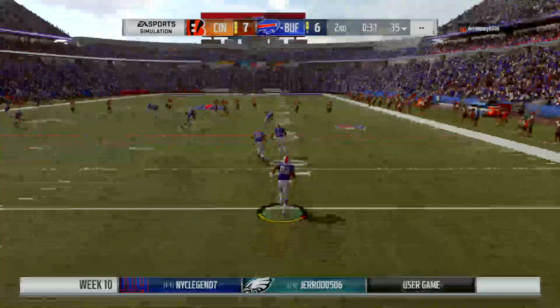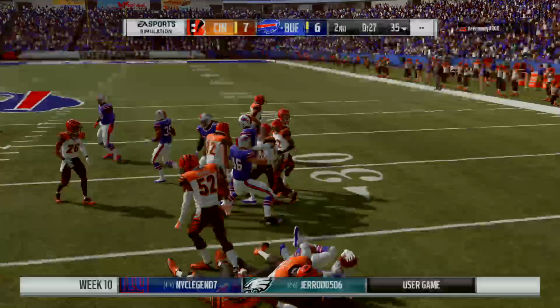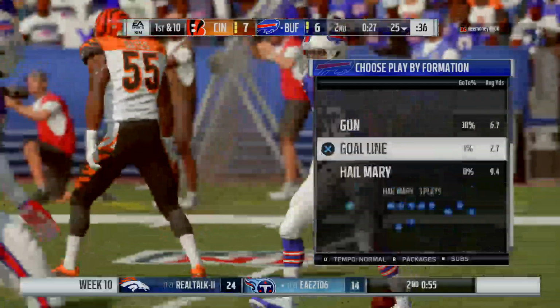This is taken at the 3. And out of a bad return here, he gets it out to the 25-yard line. The Bills offense coming out, ready to take over.